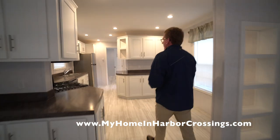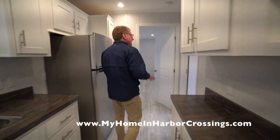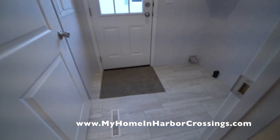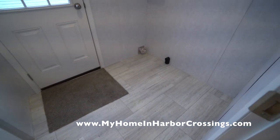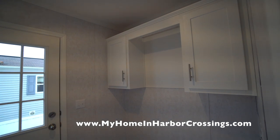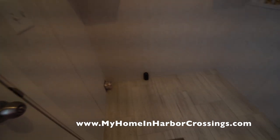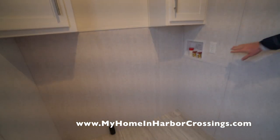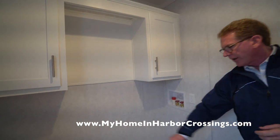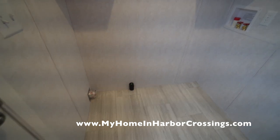Going towards the back of the house, you have a separate utility area which is set up for a washer and dryer. So you would supply your own washer and dryer. And we option in the overhead cabinets in this utility area. All the plumbing is here for your washer, your hot and cold line, your drain line, and your electric for your dryer. And the vent for the dryer goes right outside.